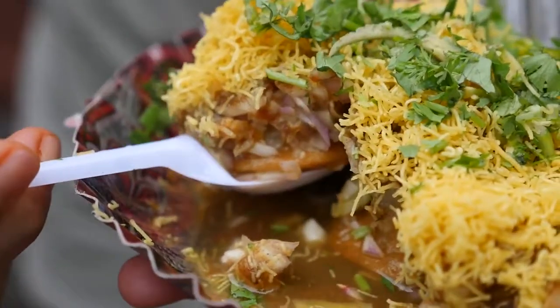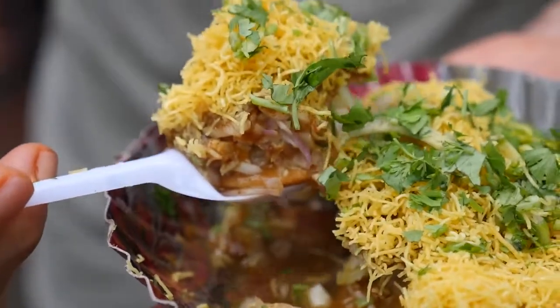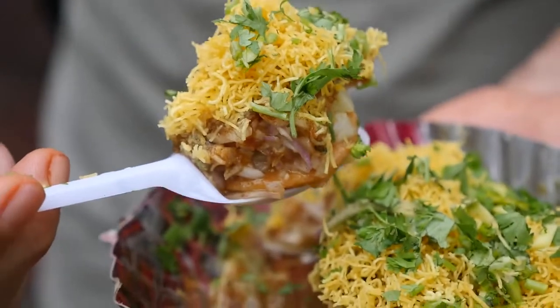These are like right at the size where you're not sure if you should take a whole bite in one or if you should bite it in half.